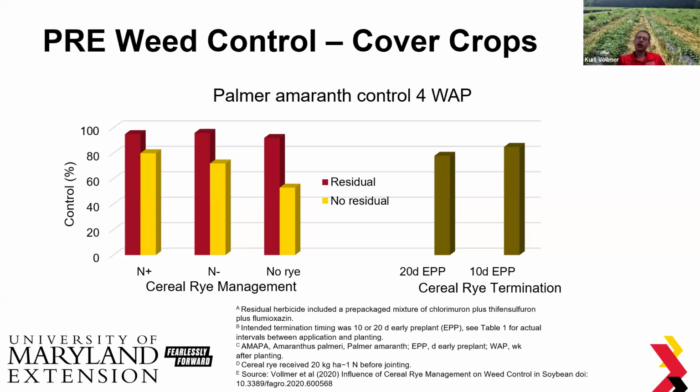So what this graph is showing is when we added a residual herbicide, regardless of whether or not we had a cover crop with or without nitrogen or a no cover crop, we had about 95% Palmer amaranth control 4 weeks after planting. However, when no residual herbicide was included, our cover crop treatments did significantly better than our no rye treatments. Now, on the previous slide, I talked about how important it was to have good cereal rye biomass for weed suppression. So cereal rye is something you want to wait to terminate as close to planting as possible.